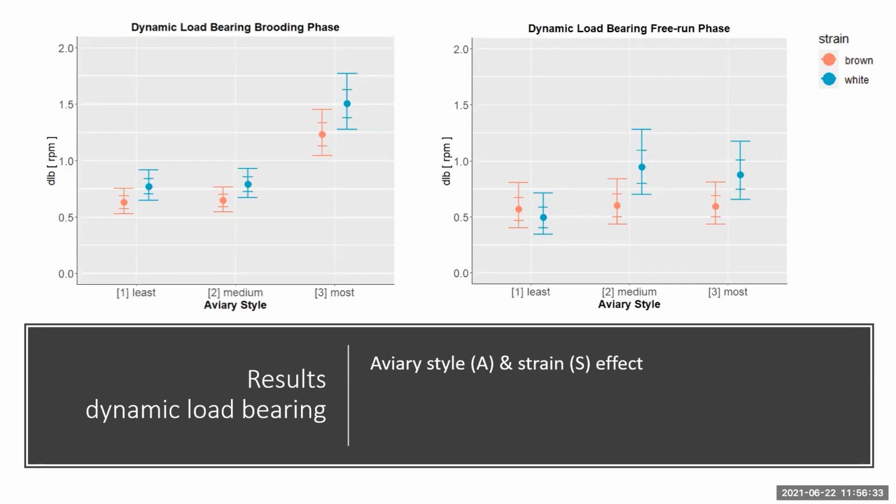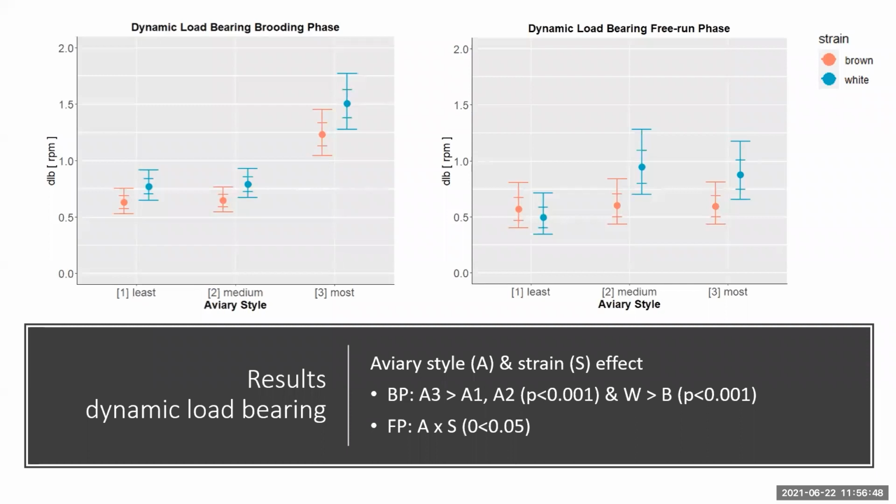Dynamic load-bearing is affected by style and strain throughout rearing. In the brooding phase, chicks in aviary 3 performed more dynamic load-bearing than those in 2 and 1, and whites more than browns. In the free-run phase, there is an interaction of aviary design and strain, with white chicks in aviary 2 and 3 showing more dynamic load-bearing than any other group.